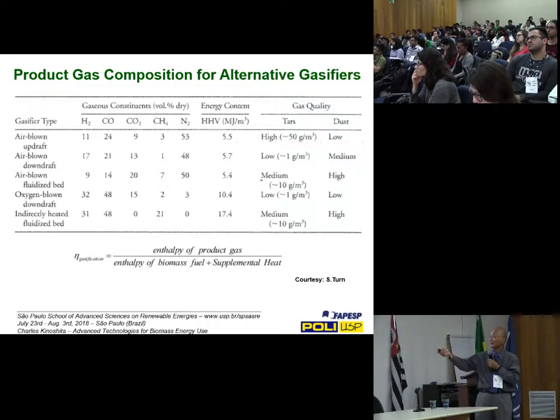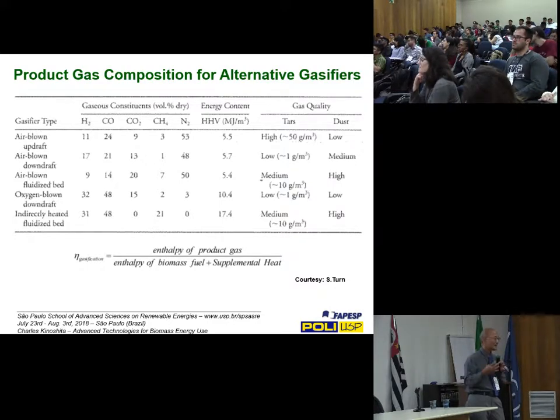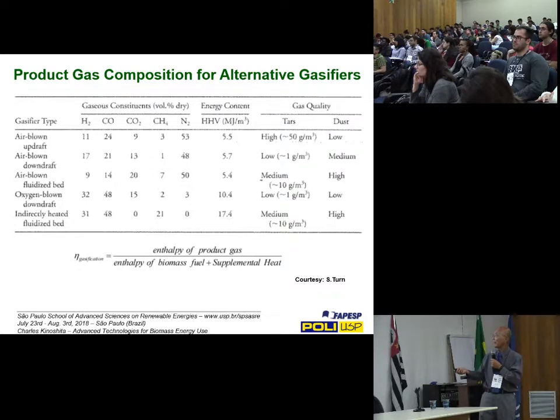The indirectly heated fluid bed gasifier is an interesting one, because instead of putting an oxidant, oxygen, in there to provide the reactions needed to have some exothermic processes going on, you don't put any oxygen in there. You heat it indirectly using sand or something like that. So you don't need the combustion processes occurring along with the gasification processes, which are reducing processes. And you can still get, in fact, a very complete gasification and have a very high heating value.